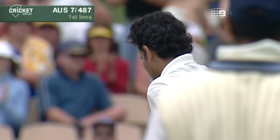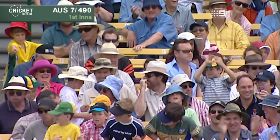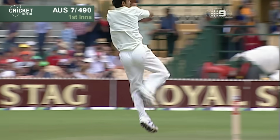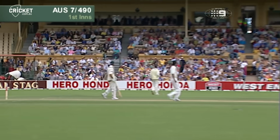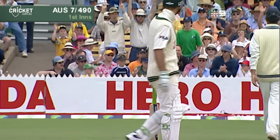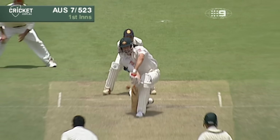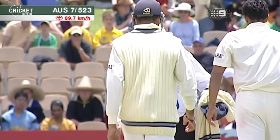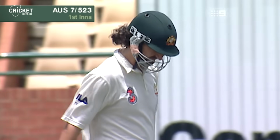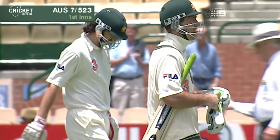Oh, that's gone like a rocket into the fence. Well, I don't think there have been many hit harder than that. No one moved and it crashed into the fence. Off the 674th ball of the innings. A little bit of change of run up there from Anil Kumble. Lunch will be called by umpire Shepherd. May well be looking forward to it himself.